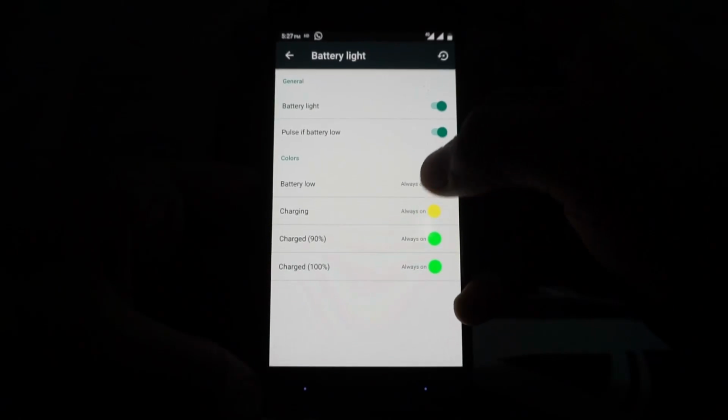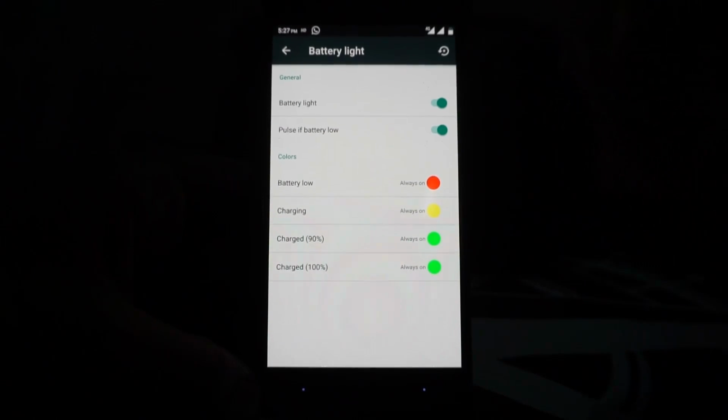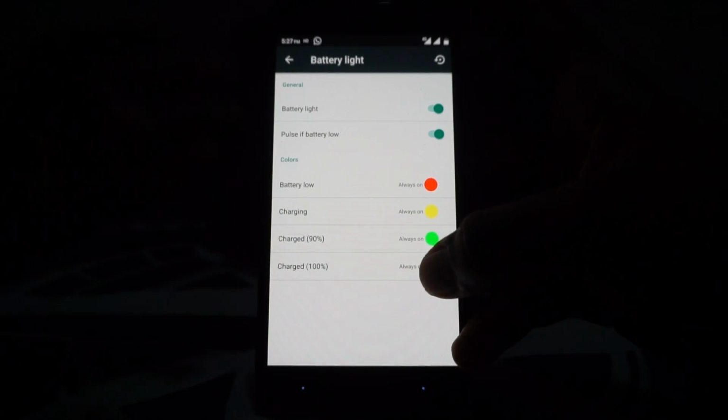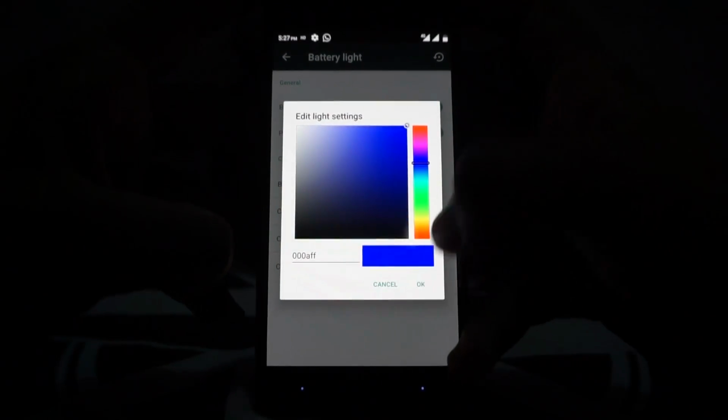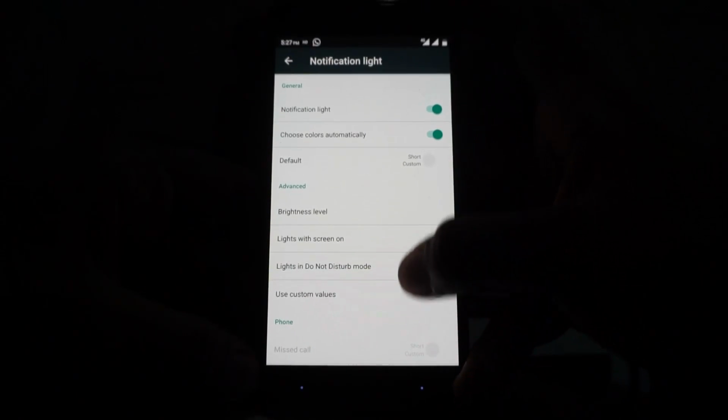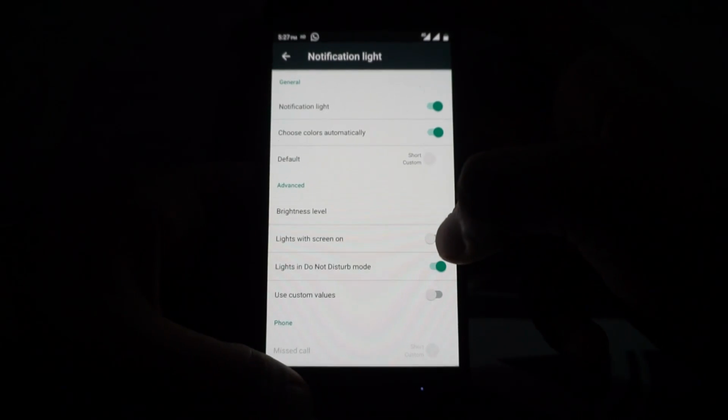It does have battery light option where you can customize the battery light available, so you can have red, all of that for 90% charge and 100% charge. I normally keep it as blue because it is a distinct color. You do have the notification light also, which you can customize for any application, so that is also really nice to have.